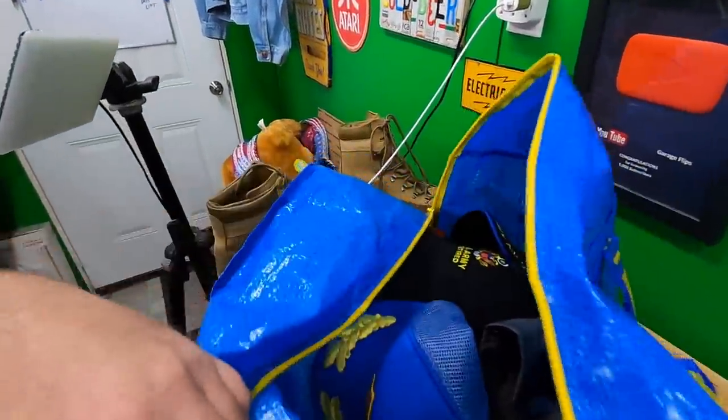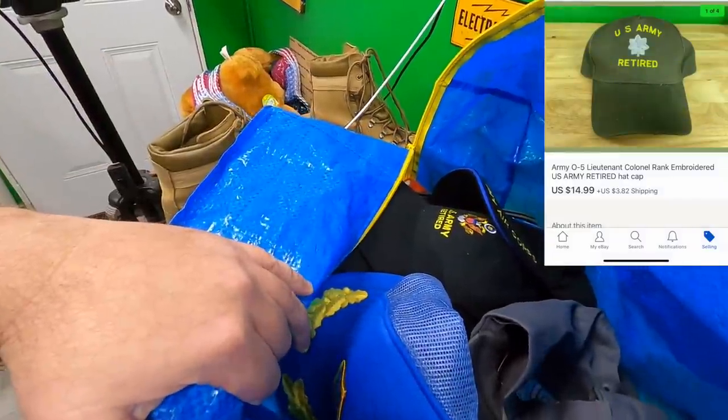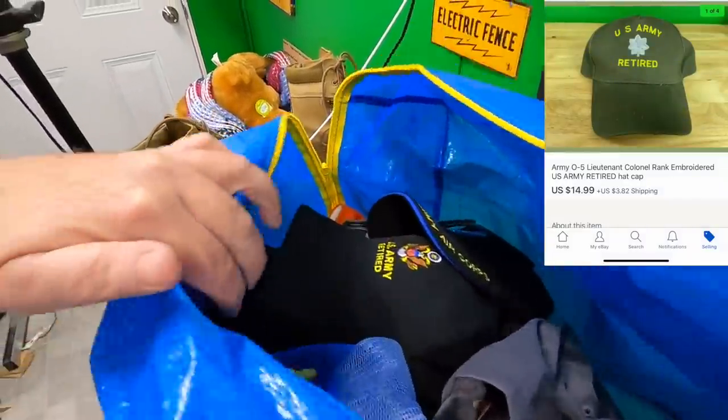And now I'm in the hat bag. I'm looking for a U.S. Army retired hat.